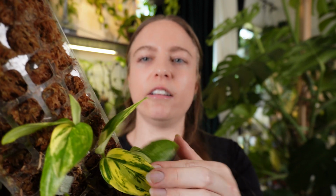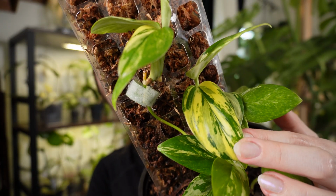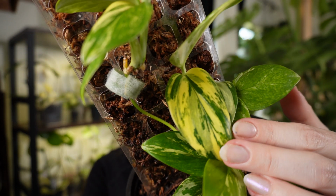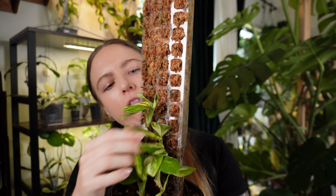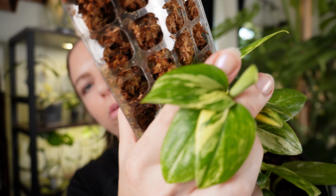Oh, this is gonna be difficult to show y'all because of the pole. Look at this, look at this leaf right here. What the heck is that? Where did this come from? This is gorgeous. Look at that leaf. And then even the leaf before that. Wow. And on the other vine, the new leaves. Wow.